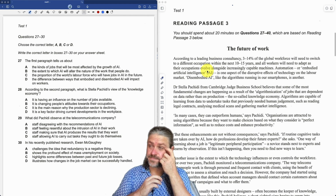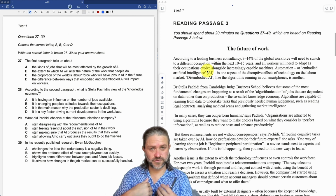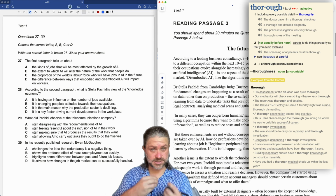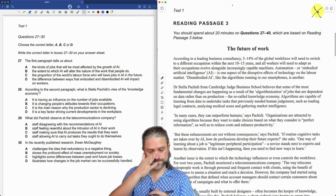Okay, so we're going to go just through the techniques that I personally find the most beneficial for reading. It can be a little bit slower, perhaps, than you're used to, but you're more thorough, and I'm going to add that word up here. You tend to be more thorough, and therefore you get more correct answers. And that's the reason I do it in this particular way.